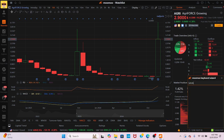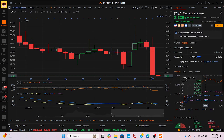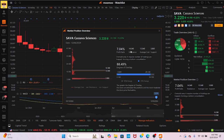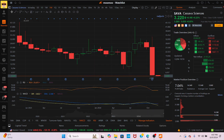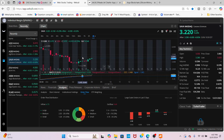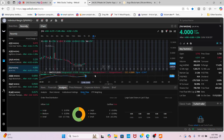SAVA has extra larges, mediums, and smalls coming in across the board down at the bottom, with big resistance at $14 and a massive gap to fill once it gets past about the $3 range. Once it gets past literally where it's at right now, that's the big point for it to break. Crazy. Next, you got JTAI.